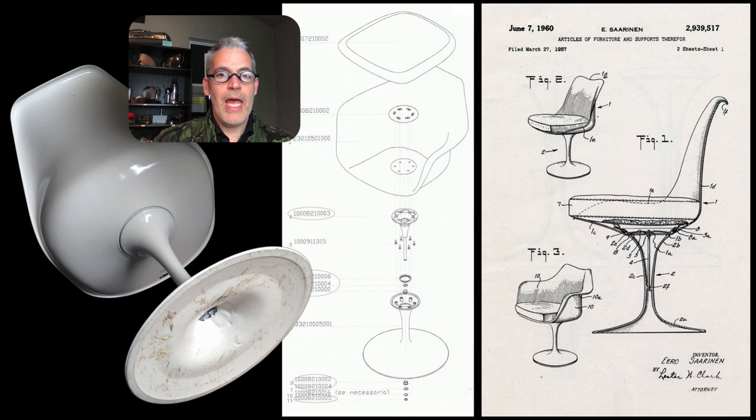This was meant to be fiberglass, but then it turns out fiberglass wasn't strong enough to make the column in the middle, it wasn't heavy enough at the base to prevent it from tipping over, and it couldn't be made in one molded part. So the base ends up being die-cast aluminum with as small a seam as possible, and as a result, it was much more expensive and fussy and difficult to make.